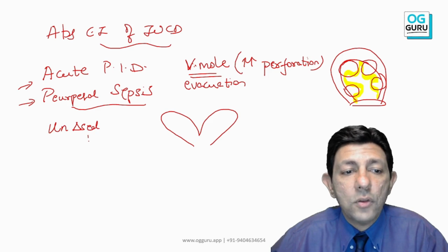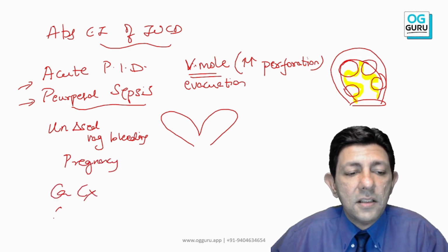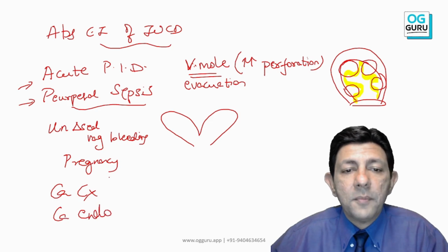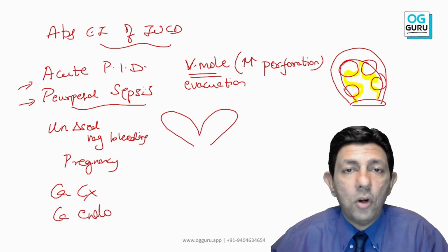So these are my distorted cavity, uterine anomalies, cervical cancer, CA endometrium, all these, and undiagnosed vaginal bleeding. If there's undiagnosed vaginal bleeding, we do not know what it is, then also, and of course, pregnancy is understood. Pregnancy, CA cervix, CA endometrium. So these are my important list of absolute contraindications.